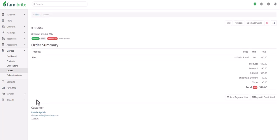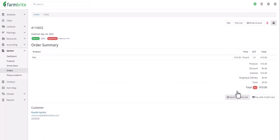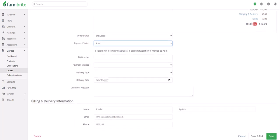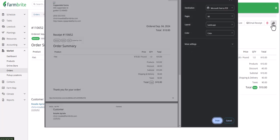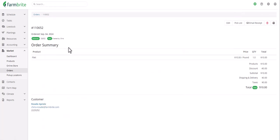And lastly, we've also made a change to the wording of order documents. If payment is still due for the order, emailed and printed documents will be labeled invoices. But if we edit and mark the payment status as paid, those same emailed or printed documents will now be labeled as receipts.